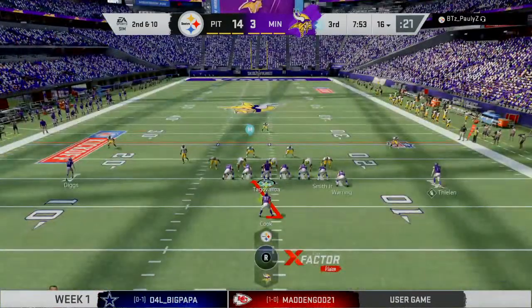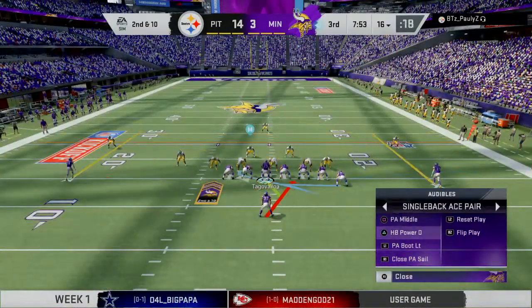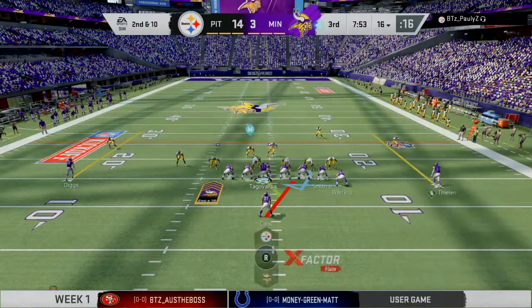After the incomplete pass, here now is 2nd and 10.